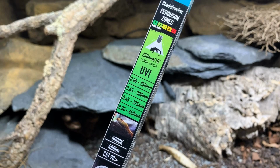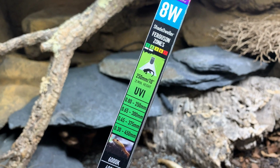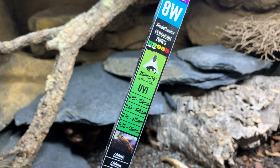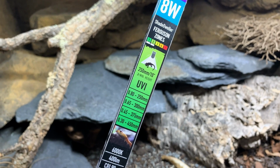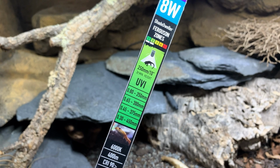Now I use a Shade Dweller 7% UVB by Arcadia Reptile. Not only does their website show that you should mount this about 10 to 15 inches away from the animal at basking, but the packaging also shows there should be a minimum distance of 10 inches.